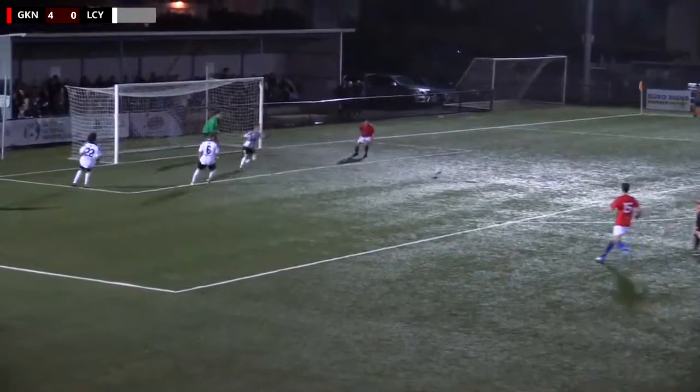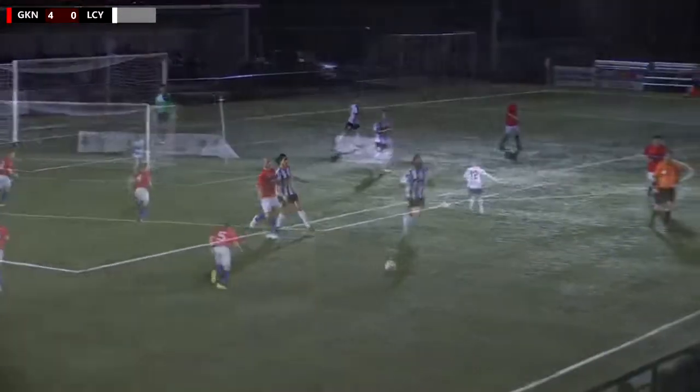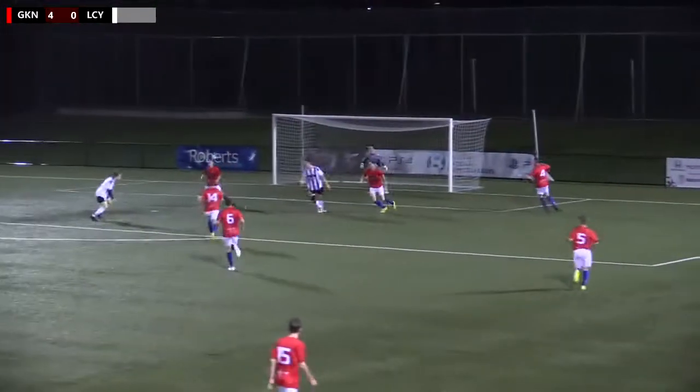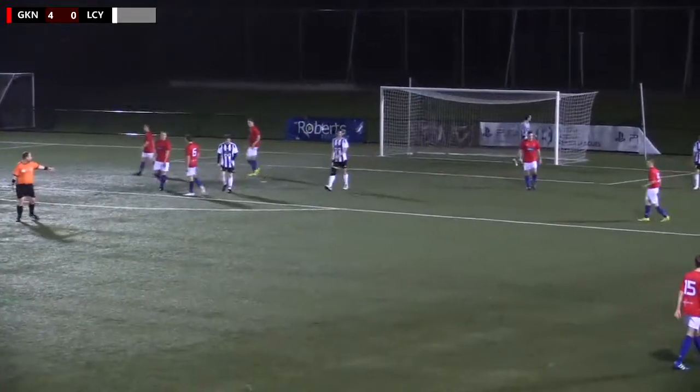He cuts it back in the middle of the box. Harsh clearance rather, but finally gets some space down this right-hand side. Chips it into the centre and gone behind to Gatto and then skied.